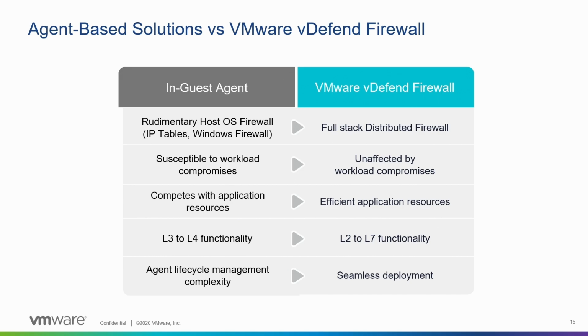An in-guest agent competes with the application resources. It needs resources like CPU and memory, just like the rest of the applications do. Whereas with vDefend Firewall, we're not using the OS at all to protect the traffic that's leaving and entering the vNIC.